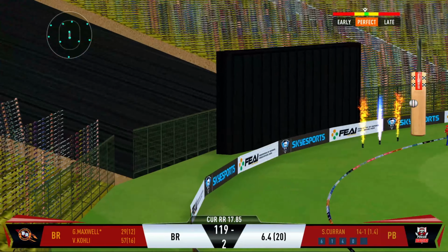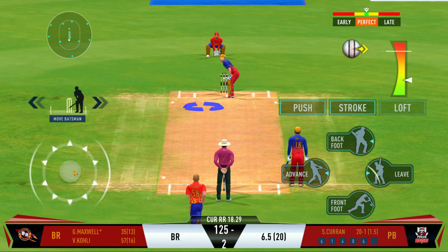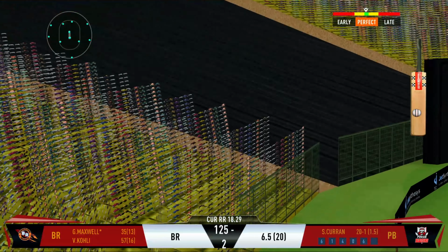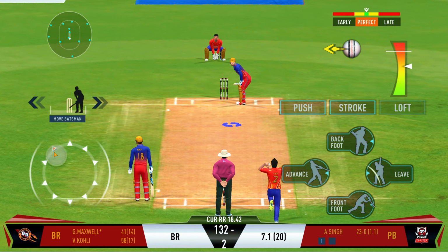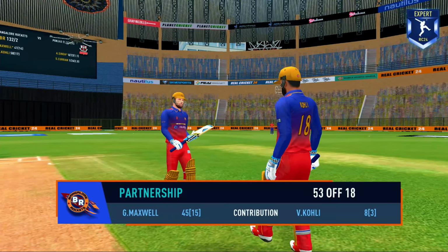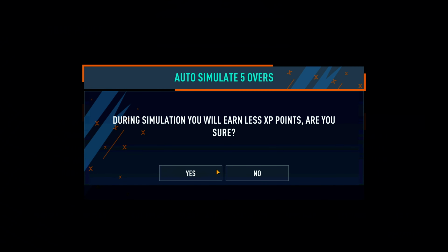Good pickup shot there. Has that gone for a six? Yes, it has. Oh, he's lost that one. That's huge. Beautiful shot by the batsman. That's dazzling batting by this duo. The captain needs to come up with something.